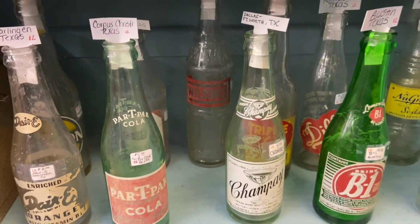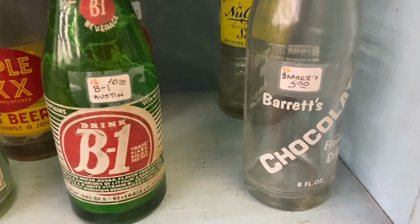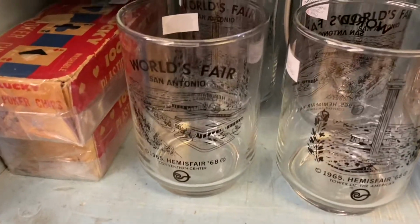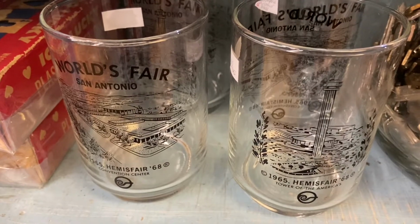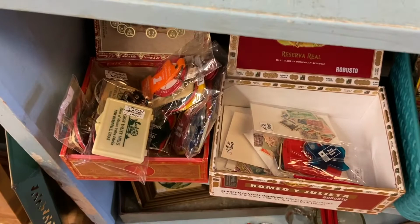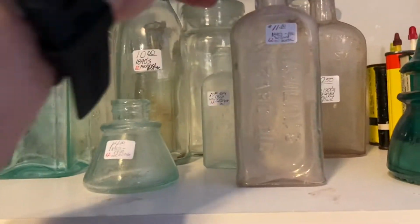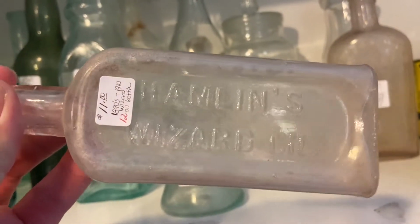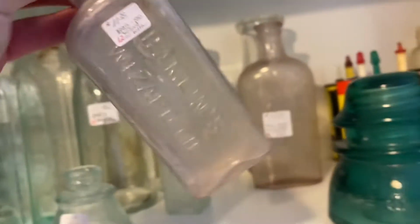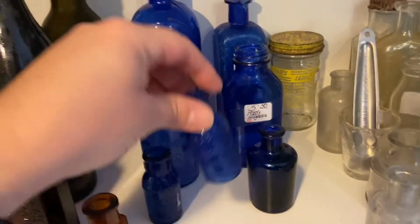I did buy that champagne one. It was at a great price. And I wanted that Barrett's chocolate, but anyways, it was too rich for my taste. I do collect World's Fair San Antonio souvenirs, but, you know, I don't need any more right now. I like how this one said Hamlin's Wizard Oil. I'd get it, but I'm already spending a lot of money on bottles.